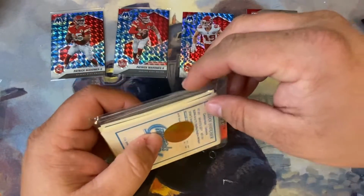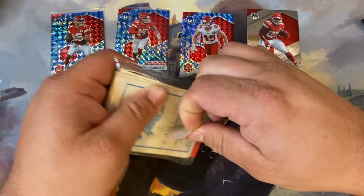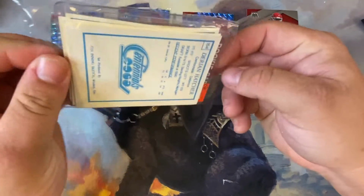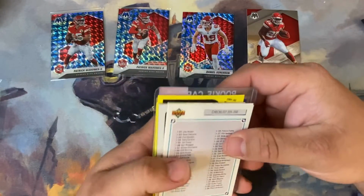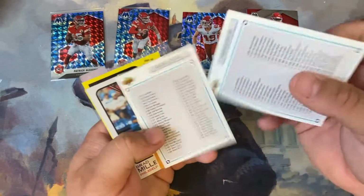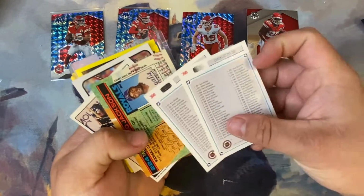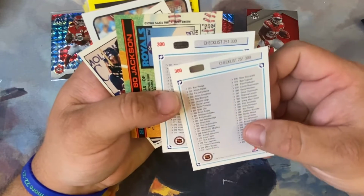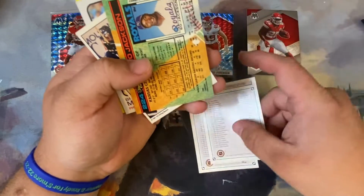Ooh, it's a Hallmark sticker. Am I going to butcher that? I saved it. See the rookie card thing sticking out there. Keep that. Okay, so these are just probably protective things, but we'll go through them. Checklist. I dig the checklist. What are these from here? It's an NHL checklist. Interesting. Don't have a lot of those.